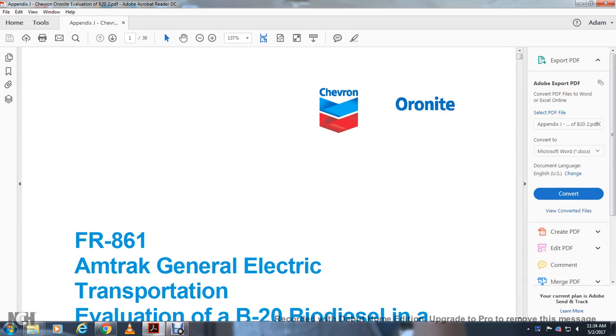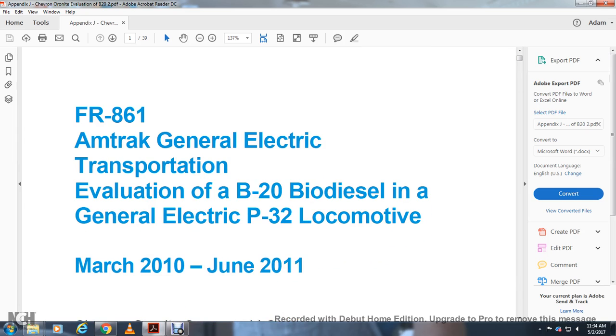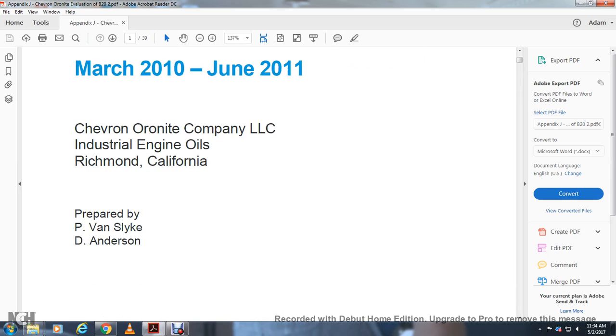Reading Chevron overnight 5 FR861 Amtrak General Electric Transportation Evaluation of the B20 Diesel and the General Electric P32 Locomotive. June 2011, Chevron Oronite Company Limited Liability Company, Industrial Engine Oils, Richmond, California, prepared by Van Slyke and D. Anderson.